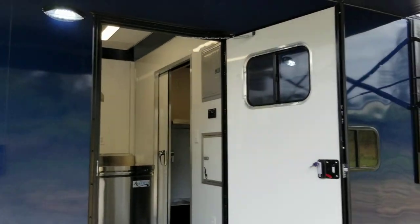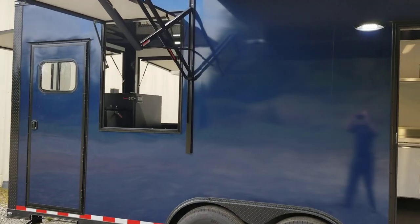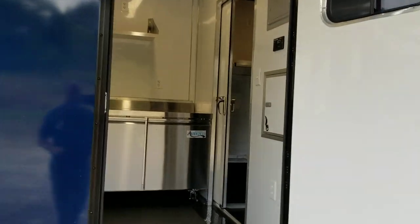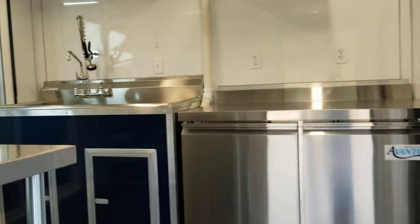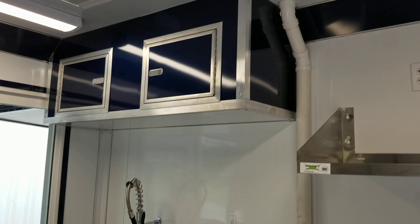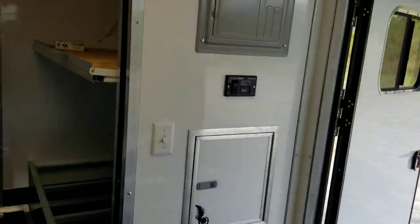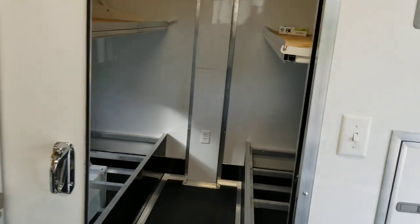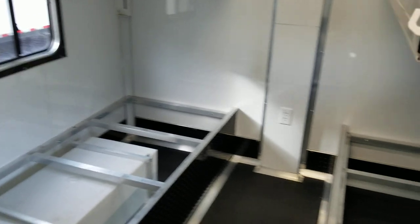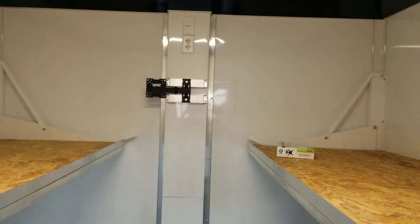So right here we have a beautiful 24-foot long blue competition trailer. So we'll step on inside of here. We have the prep area that has the sink system, some refrigeration, cabinets, plenty of storage space, shelves, drawers, all of those nice things. You'll see all the electrical system, your pocket door, and inside you've got double bunk beds on either side that fold up. Some nice little RV windows, TV mount for entertainment.